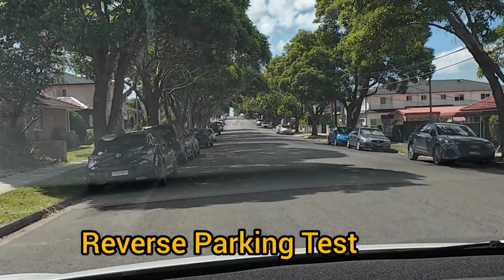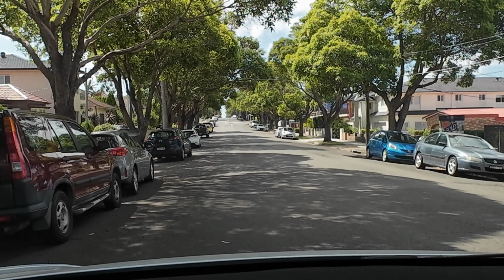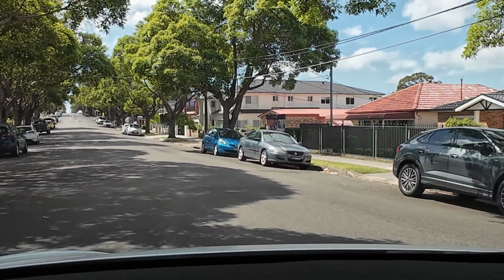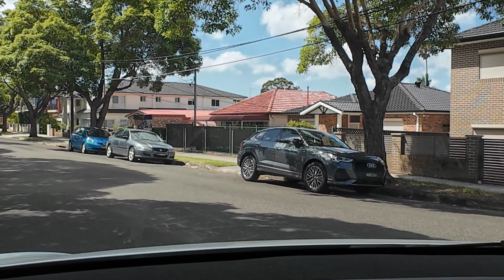So we will do the reverse park behind this car. Give the left indicator. You need to park parallel to this car. Check all the mirrors. Put the car in reverse gear, and you can slowly reverse the car. Keep looking at all the mirrors.